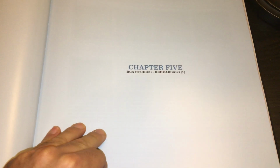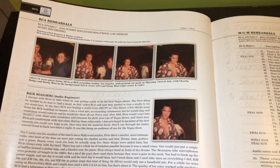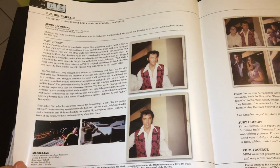Chapter 5. RCA Studio Rehearsal 1. Again, documentation. Other photos that were taken. But some of these we've seen. Some of these you all see on Facebook, on certain groups.